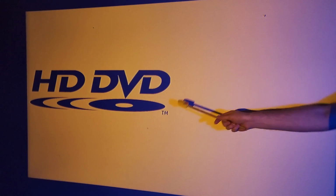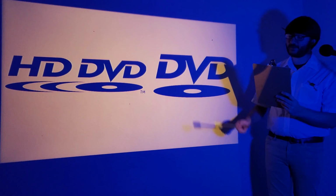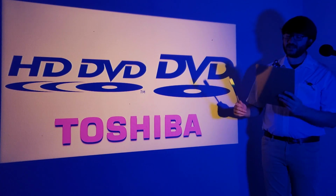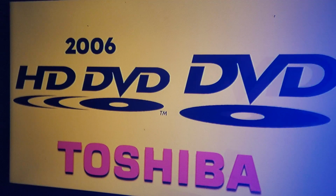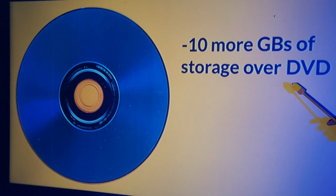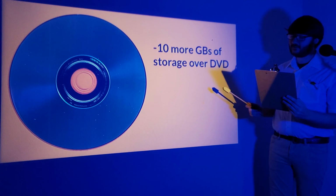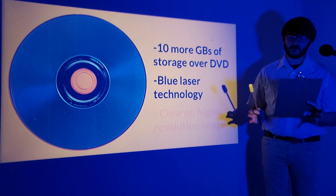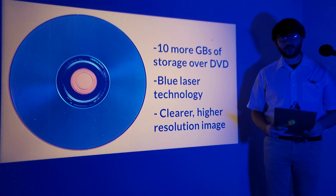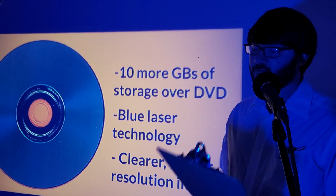HD DVD was the successor to the DVD format developed by Toshiba that was instrumental in ushering in high-definition home video circa 2006. These discs were able to store 10 more gigs of data than DVD at max, and thanks to this, and the use of blue laser technology, was successful in providing a much clearer and higher resolution image than any previous format. Of course, there is the elephant in the room.